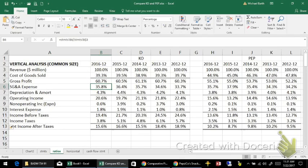If we go to the selling, general, and admin expenses, it's almost identical for these two companies. As a percent of sales, they're almost identical between these two firms, right around 35%. Depreciation and amortization, right around 4% of revenue.